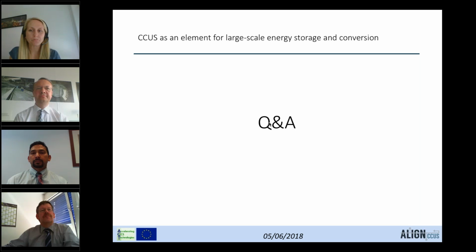This question is referring to a slide from Stephanie, so I'll pose it to her, but I don't know if she's the right person to answer it. In your slide on mobility with OME, you also showed an electrolyzer which produces CO2. Can you explain how that is possible?